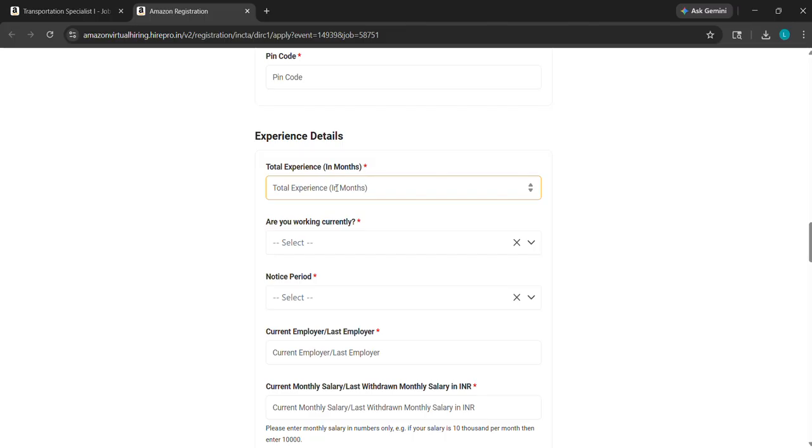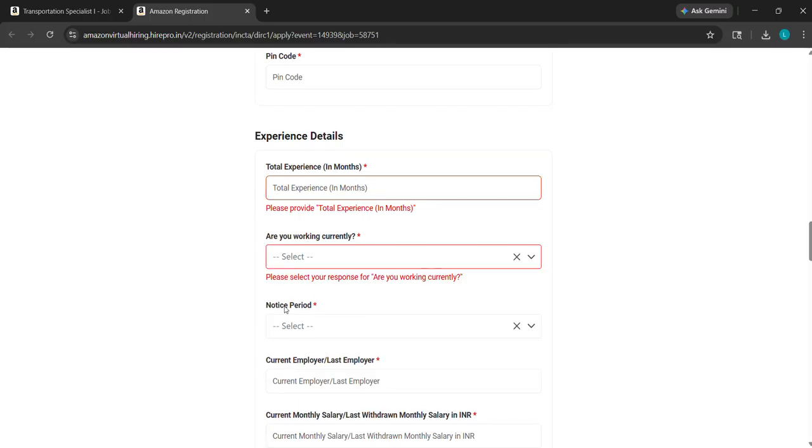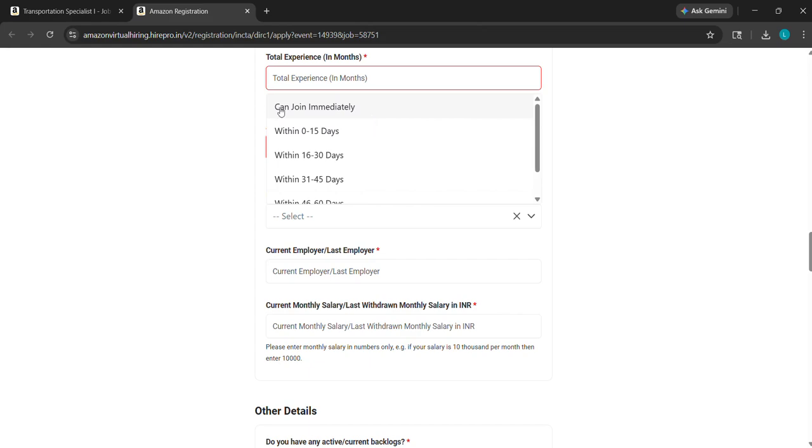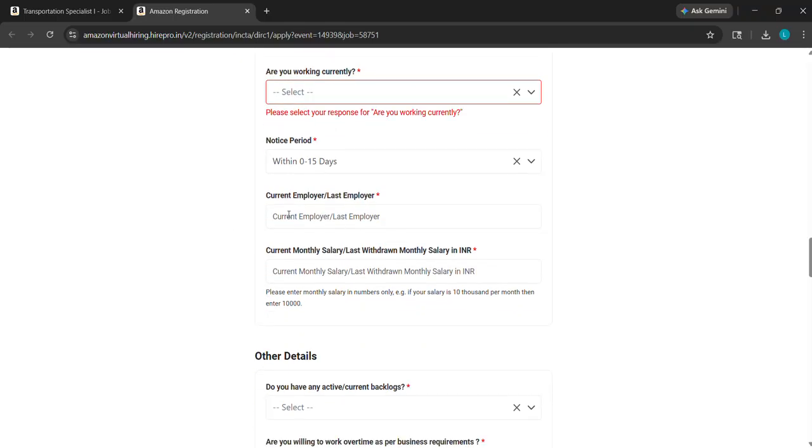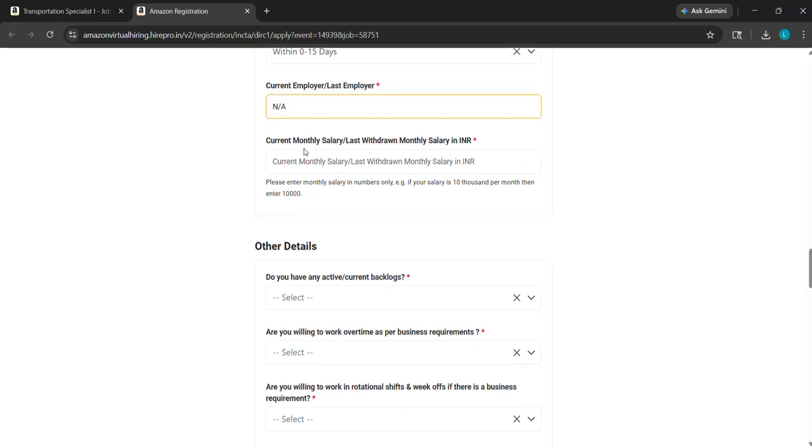Total experience in months, if you have zero, then zero. Then if you have 6 months of experience, or if you have done any internship, just put in the number, like 6 or 4 or anything. Are you currently working on notice period? So you can tell how much time you're going to take to join the campaign, like 0 to 15 days is better. Okay. Current employer, last employer. If it is nothing, then you can just put NA or something like that, and it will definitely take that input.